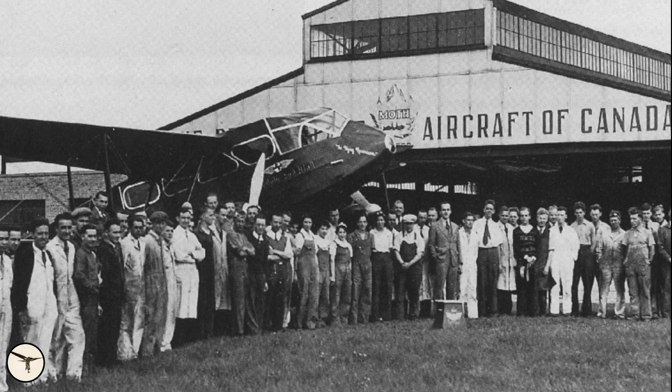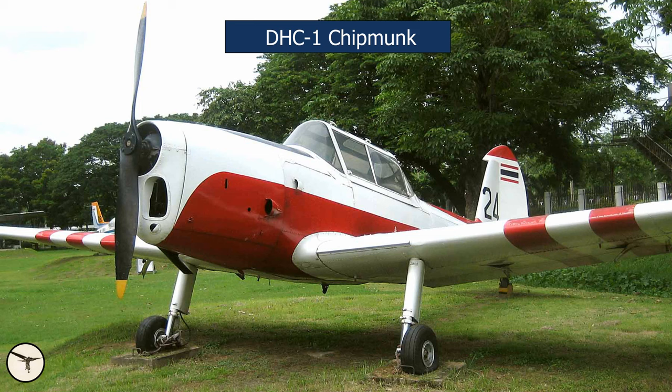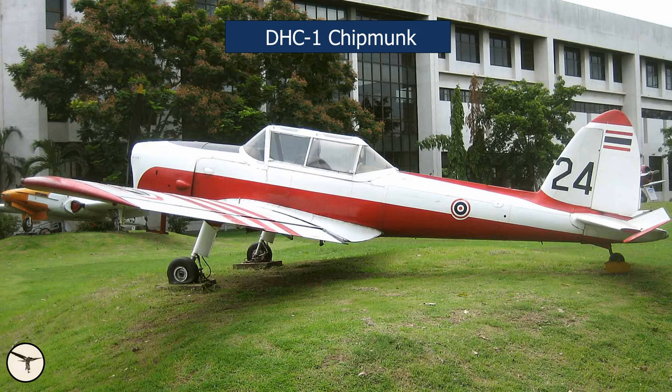After the war, de Havilland Canada started to build their own designs. First came the Chipmunk, primary trainer. First flown in 1946, it served with military and civilian operators all over the world. This one was used by the Royal Thai Air Force.